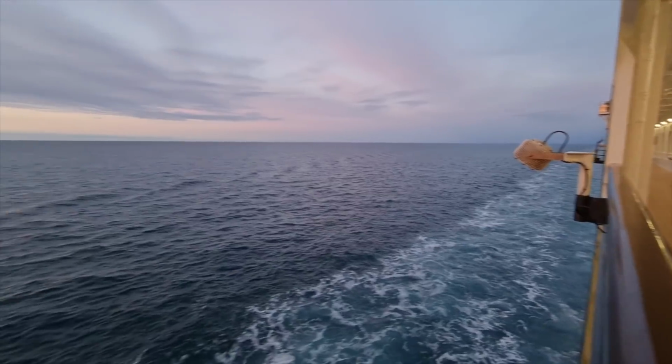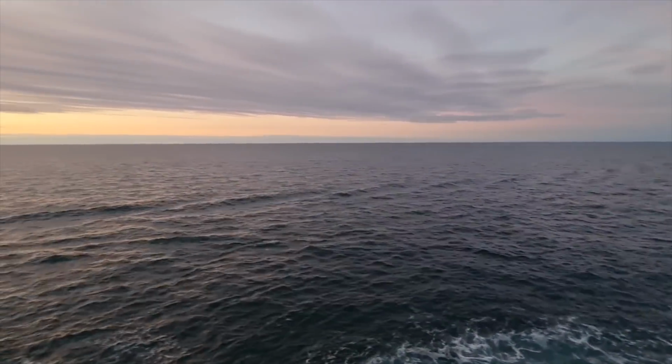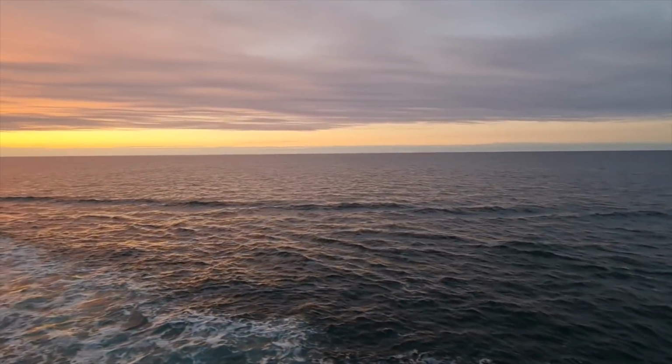So the sun's about to set, and you know what, I like a sunset. So enjoy your pudding. I will indeed. Well, I don't know if I'm going to enjoy it, but I'll try my best. After a lovely walk around the promenade deck, I headed towards the front of the ship and the sports deck.